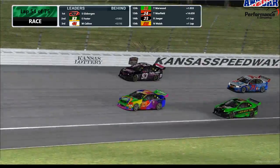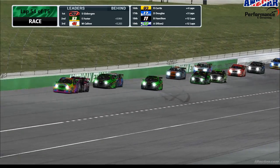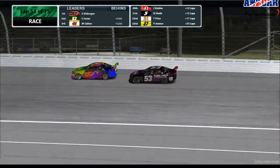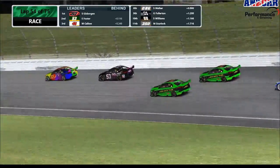Oh, and Van Gisbergen just drives it on in there. Yep, and he holds onto it. Callow couldn't maintain the momentum on the low line, which is actually going to give his teammate Priest a run on him now. He's got Sadler all over him as well. And Maxfield's in the infield grass on the front stretch, but keeping back with the leaders.